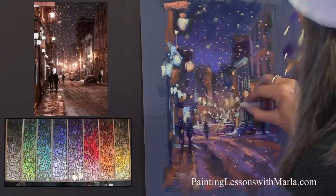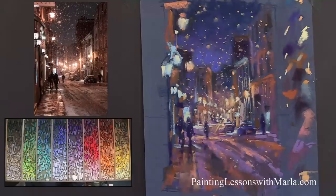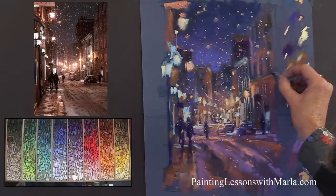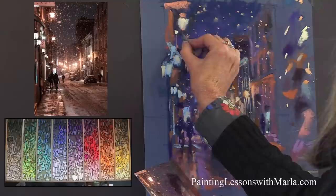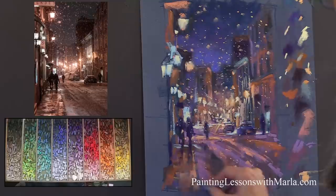It's not exactly what I wanted to do, but it's okay. Now, let's just talk about what I would do if I had another hour on this, or even maybe 30 minutes. I would probably want to define some of these architectural elements a little bit. It would be fun to get these street lamps in here, just get the little details of the street lamps in. But basically, I think it's got a nice flavor to it. It's kind of saying what this is about.